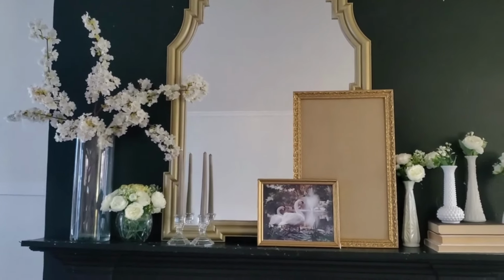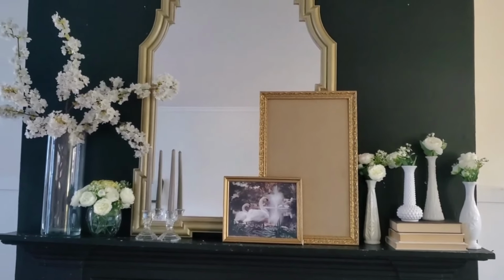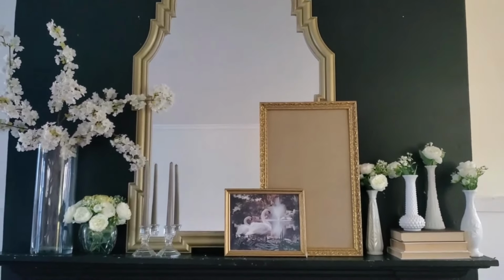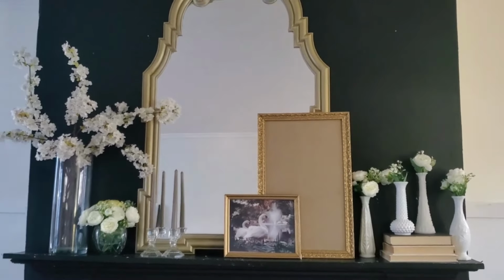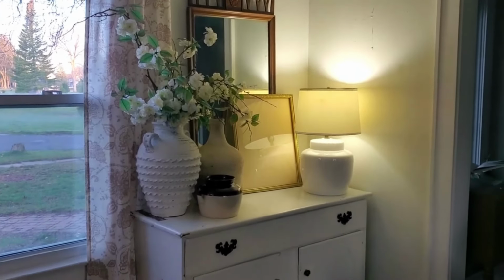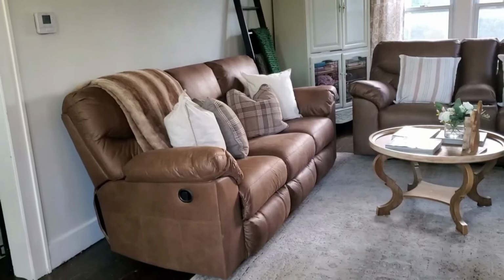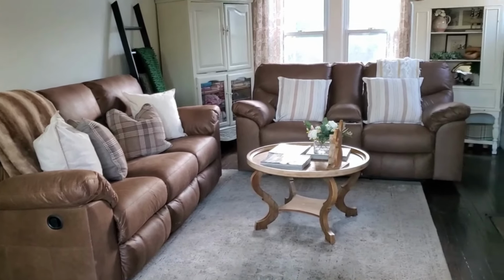But I love the way that my fireplace mantle turned out. My daughter actually added the candlesticks because she was just like, mommy, something is missing, and she added those two candlesticks, and it just completed the look. I love the way that it turned out. It's simple, it's elegant, it's a little vintagey, but it's practical, and it makes me feel calm. It makes me feel extremely calm. The colors and everything is just calming my spirit.